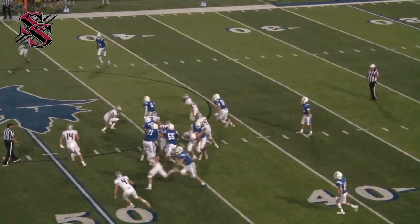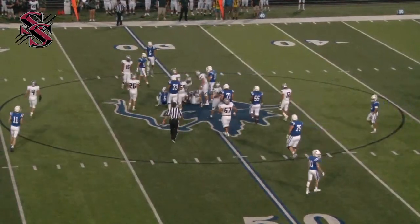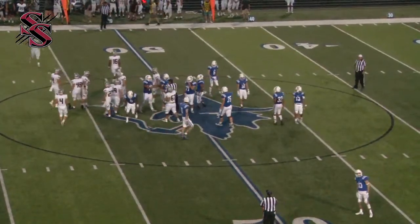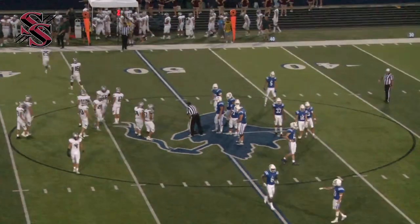Goodshield gives it to Shepard. Shepard bounces it out to the right. He's dropped right at midfield. It looked like he had room to run, and then it closed pretty quick. Tripped on the carpet down there. Yeah, he's coming up limping just a little bit as he comes off the field.